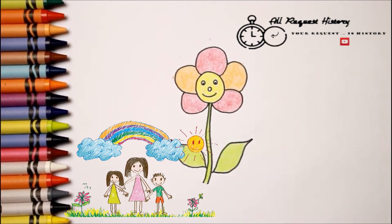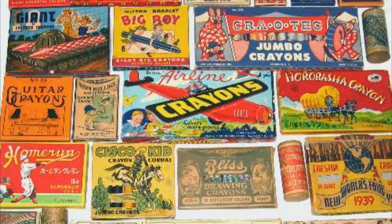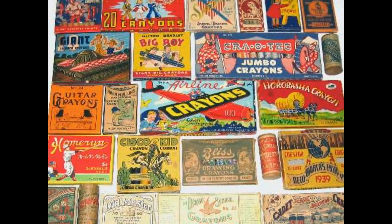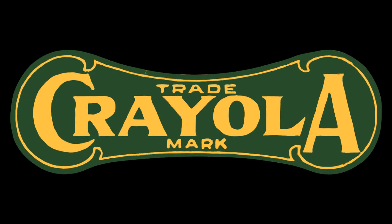This week we look back at the history of the crayon. Now, there are over 300 brands of crayon makers in the U.S. Can you name any others besides Crayola? Well, me either. That's why we're focusing on the history of Crayola crayons. Now, question, what is the most popular color of Crayola crayon? The answer is coming up.